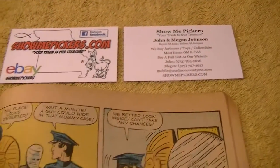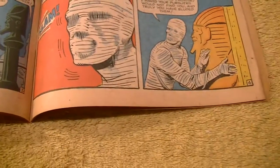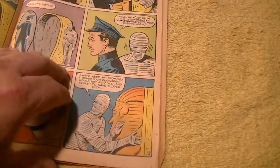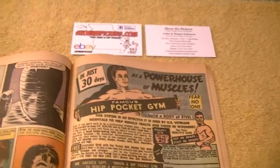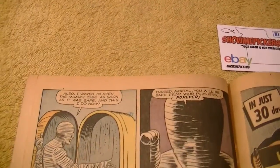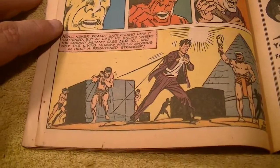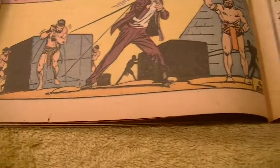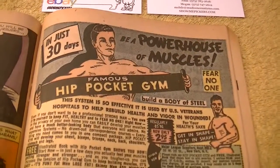I don't know what this thing would have graded out at if it wasn't missing the top part of that cover, but it is an absolutely fabulous book. I had a guy offer me money and he was going to meet me, and I just couldn't do it. I just couldn't do it.